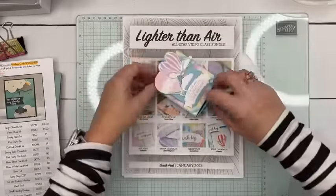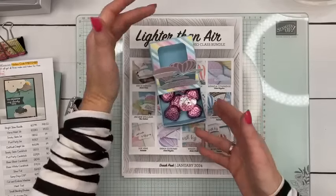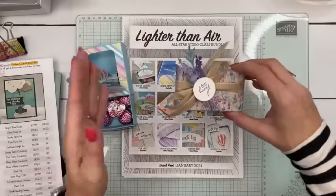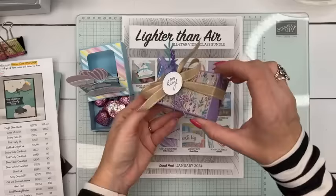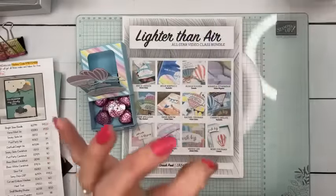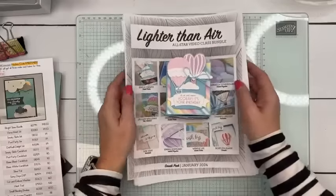I just finished my project here. Here's my project for January. It's a little slider pop-up box. And then for February, we are doing the perennial lavender suite, and I just finished this box. Something from Bath and Body Works is in there, and it smells delicious. I'll give you the details on that PDF next week. It'll be available on February 1st.